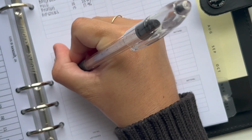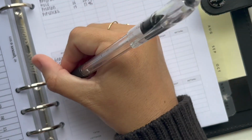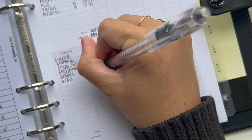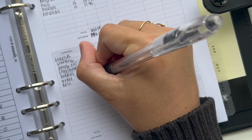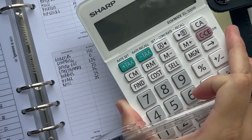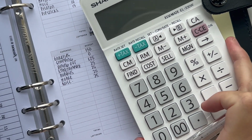Hobbies. Gave myself the full $25. Home, the full amount of $25. And then miscellaneous, also the full amount. And that's as far as I got on my previous attempts at filming this. So I'll just add that up really quickly.